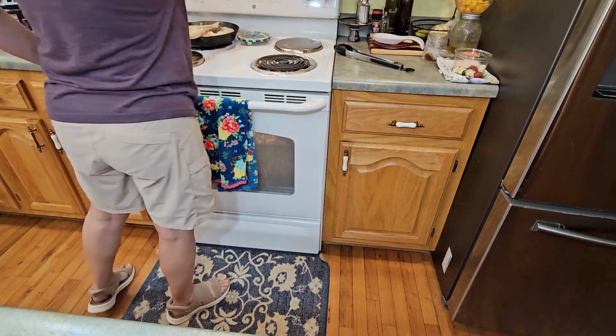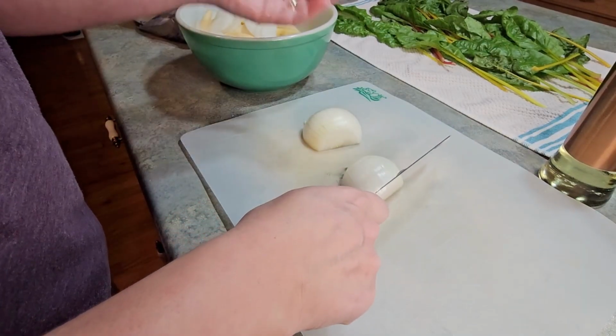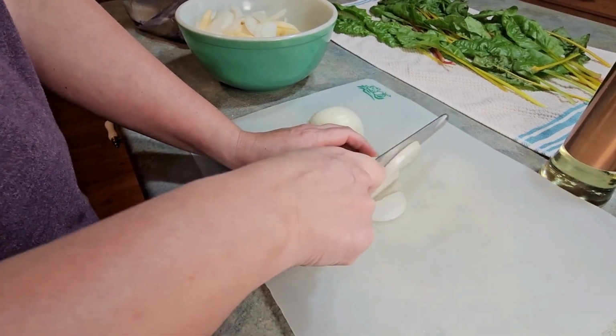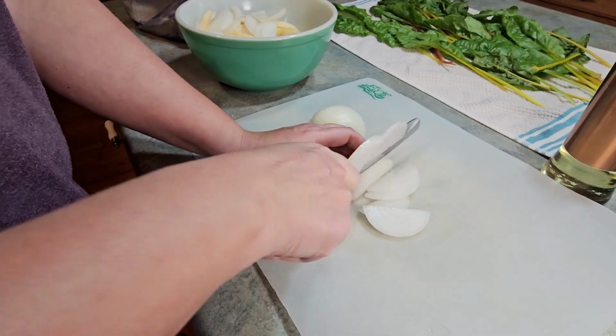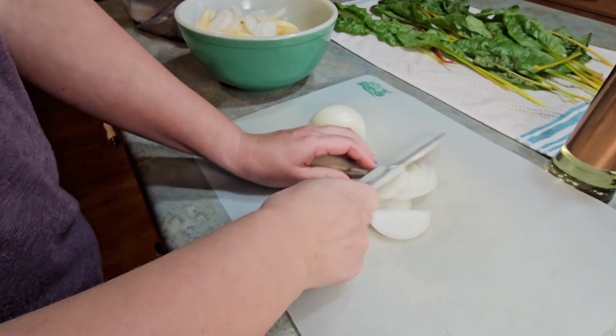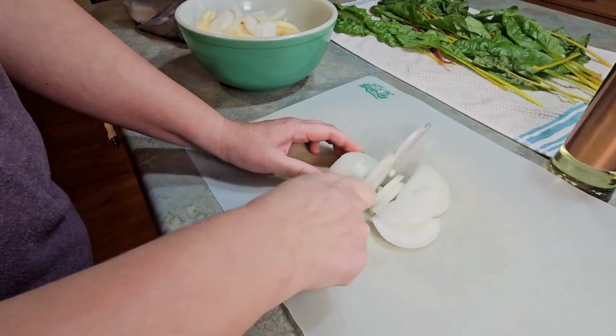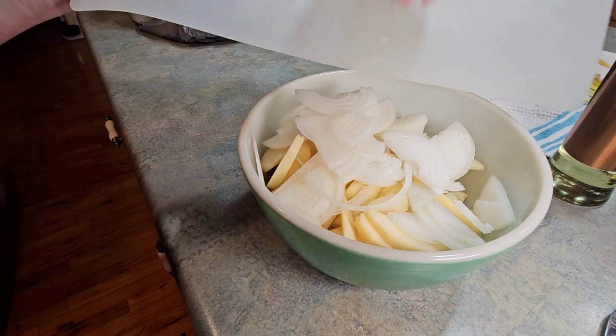So while my tenderloin is roasting, I was working on the apple and onion topping that I like to go with any kind of pork. I will do this with pork chops as well. So I just peeled and sliced up 4 apples, and then I sliced 3 onions. And I like to use the sweet yellow onions for this.